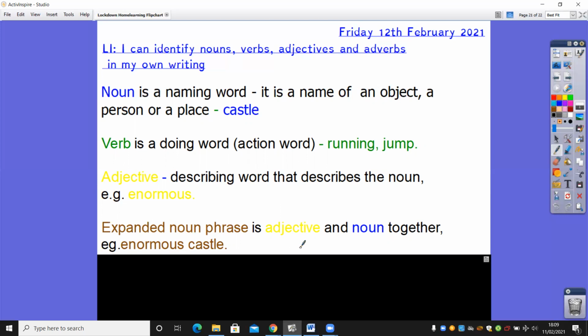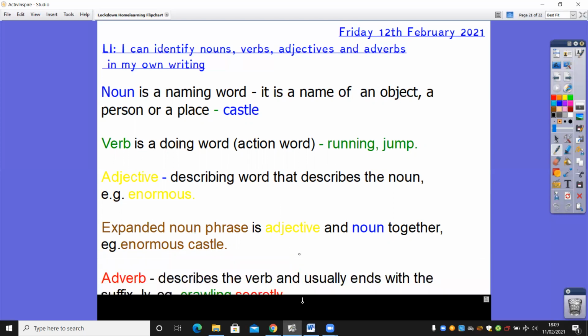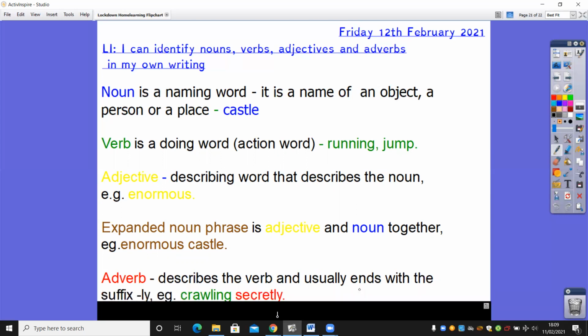Now, what sort of words are adverbs? Brilliant. Maybe not all of you remember this, but we have already learned that an adverb describes the verb and usually ends with the suffix ly. So it's usually a word which describes the verb and ends with the ly. Now, there are different types of adverbs, but we tend to in year 2 focus on the adverbs which describe the verb and end with the suffix ly. So, for example, I have my verb crawling here, and I have the adverb secretly, which describes how the verb is done. Super revision, children.